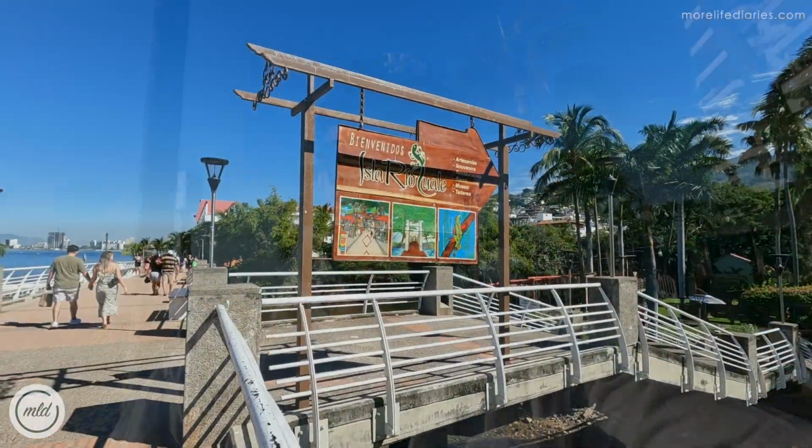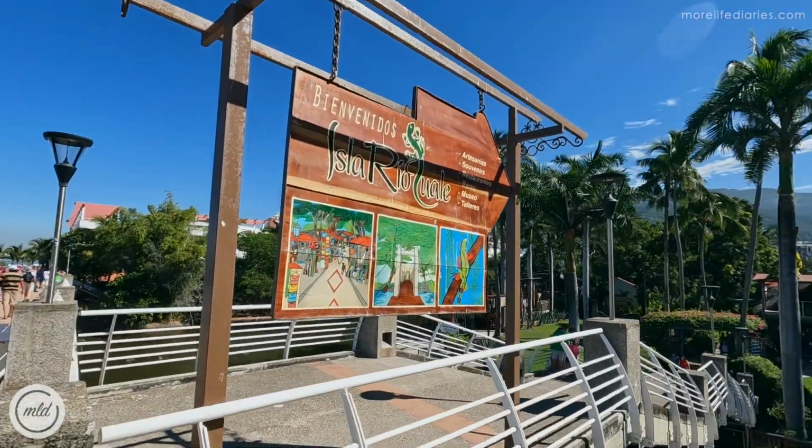You get to Zona Romantica and it becomes very touristy here. There's some bigger restaurants on the beach. Again, we haven't tried any, but it'd be interesting to try. You'd definitely be paying a lot more than we're typically used to on these ends.